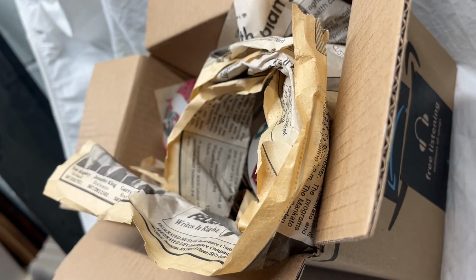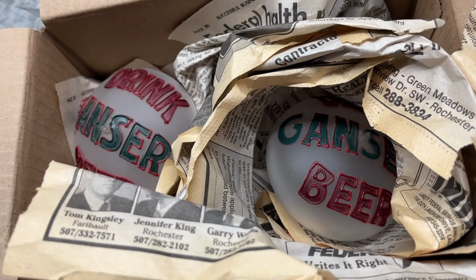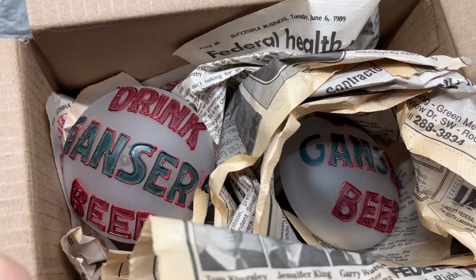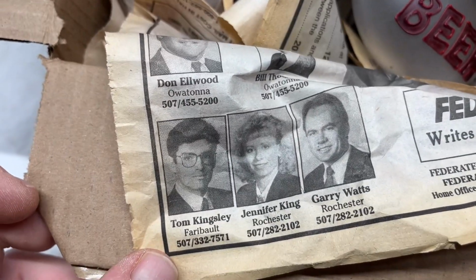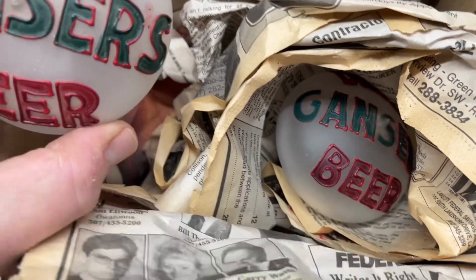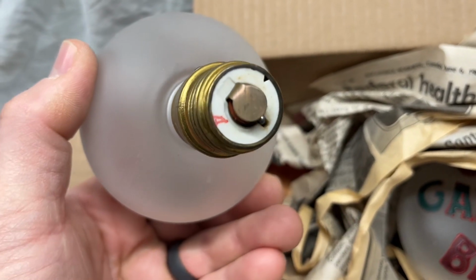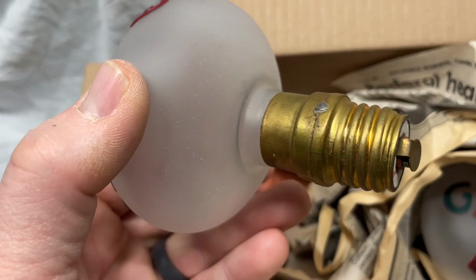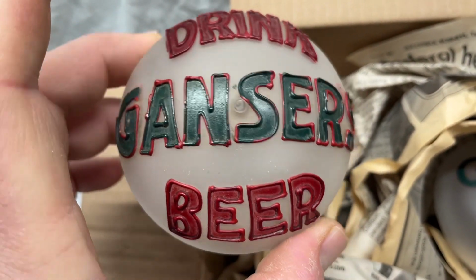With my amateur video skills, I'm going to do a slow pan and let you take in these beauties. I love that they're packed in yellow newspaper probably from the 90s, looking at those glasses and hairstyle. But here are, and see, you can observe the flasher mechanism that's built into the bulb. Here are a pair of these beauties.